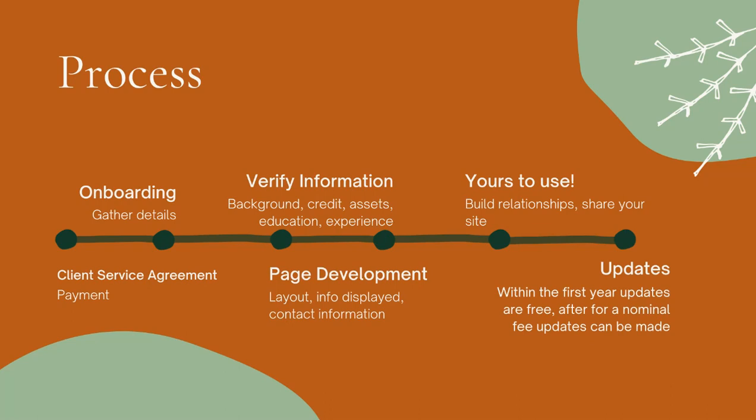So you can build relationships, share your site with others. If I see people reaching out and asking for passport holders, sometimes I'll pimp you guys out too. And updates. So, like we said, there is a stamp in time within the first year. If you are just getting started and you add some assets, just please provide verification of that with HUDs, addresses. And then after that first year, you will want to have your background and credit updated. And so for a nominal fee, it's hard to say exactly what it'll be in the future, but for about $300, $350, depending on what the costs are to me at the time, we can update your passport stamp so that it is current and continues to serve you.